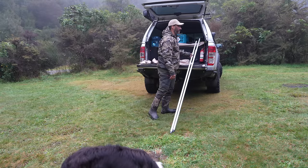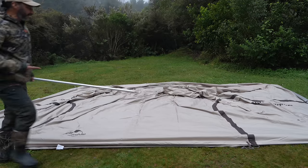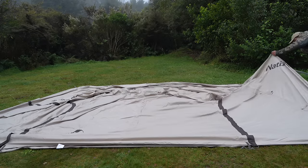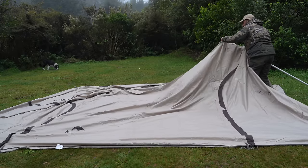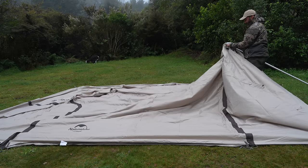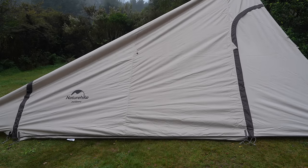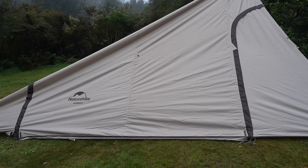Okay, let's get this opened up and set this up. Okay, so according to the instructions, you open up the side and prop it up. So let's do that. There must be a seat in here to put this into. Yeah, there is. So there's a reinforced tab here that this wedges up into, like so. Wow. Okay, that's a hell of a lot easier than I thought it was going to be. Let's go in and do the other one.